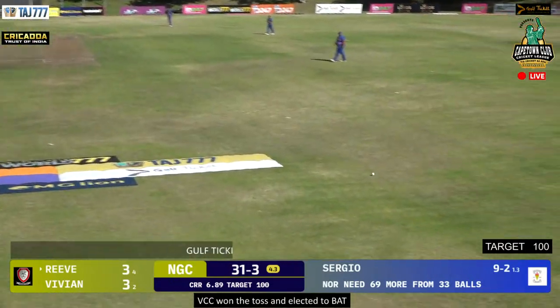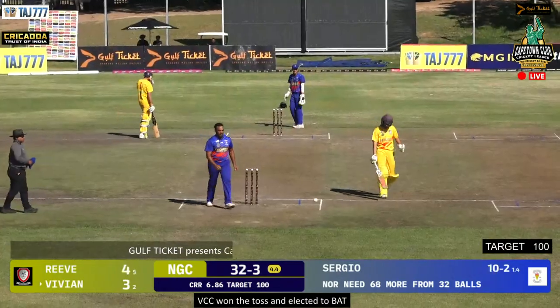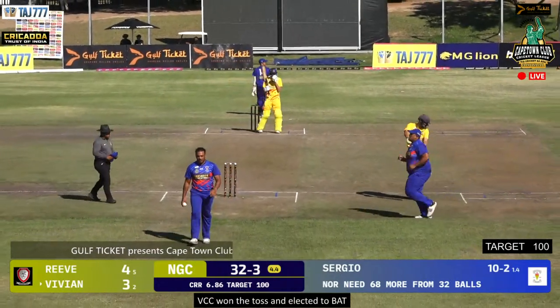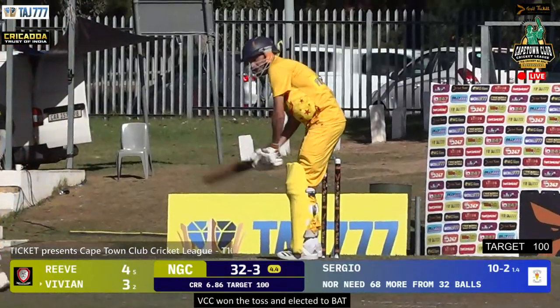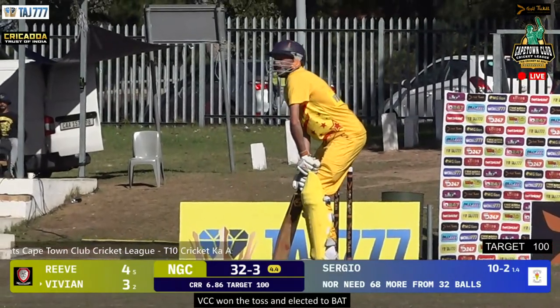Hit nicely downtown again. It's just going to be one. They're just bowling to their field. The men in blue, Victoria Cricket Club, just doing what they have to do. Remember, 44 balls is the first target they want to get past, because that will mean they are definitely in that playoff position.